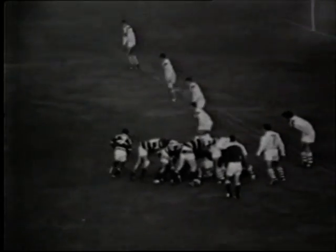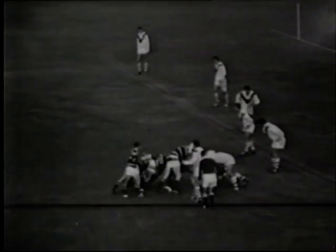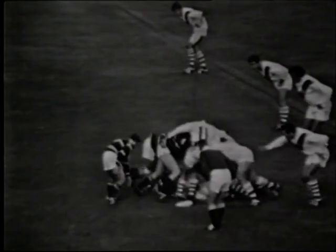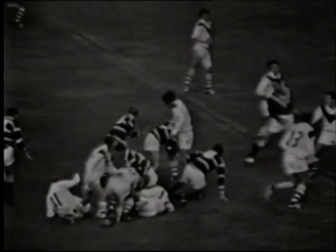9 minutes gone. No score. Manly on the move, but the ball to be put in the scrum once again by halfback Wiley of Manly. No, Smith of St George to feed the scrum. Be another Manly ball. Wiley not able to penetrate that cover defence.